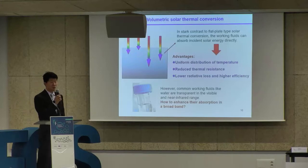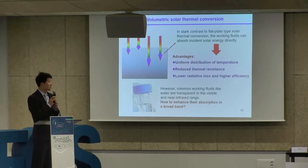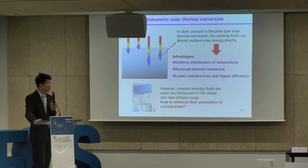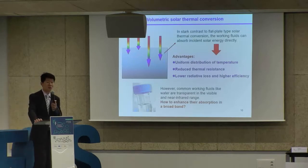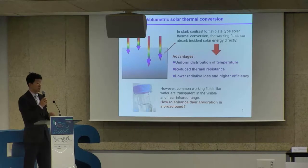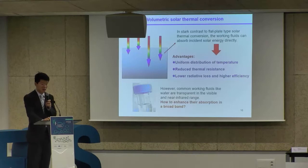So in contrast to this flat type of solar collectors, we can absorb the solar energy volumetrically. That means we can use water to absorb the solar energy directly. It has advantages like very uniform distribution of temperature that reduces thermal resistance because we don't have so many heat transfer processes, and it will have a low radiative loss and thus a high efficiency. However, common working fluids like water or some oil are mostly transparent in the visible and the near infrared range. So how to enhance the absorption of the solar energy for this working fluid is a problem.